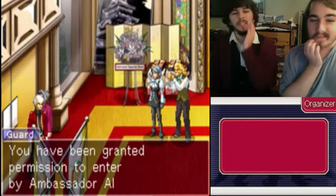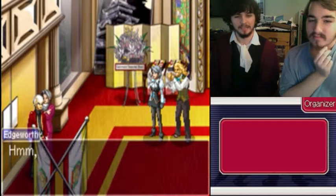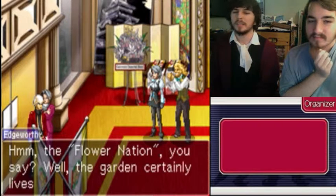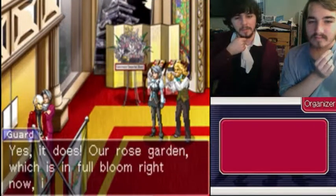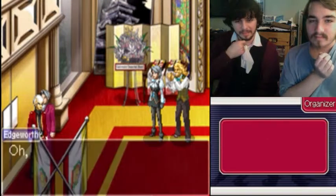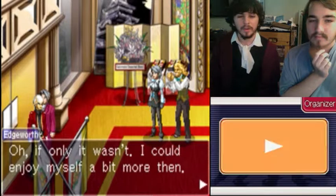You have been granted permission to enter by Ambassador Alba. Please feel free to enter the Flower Nation, the Kingdom of Alabast. The Flower Nation, you say? Well, the garden certainly lives up to that name. Yes, it does. Our rose garden, which is in full bloom right now, is really something else. Oh, if only it wasn't. I would enjoy myself a bit more then.